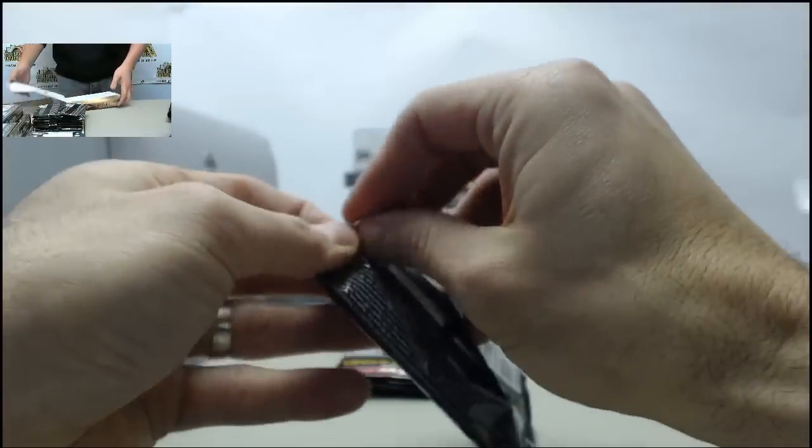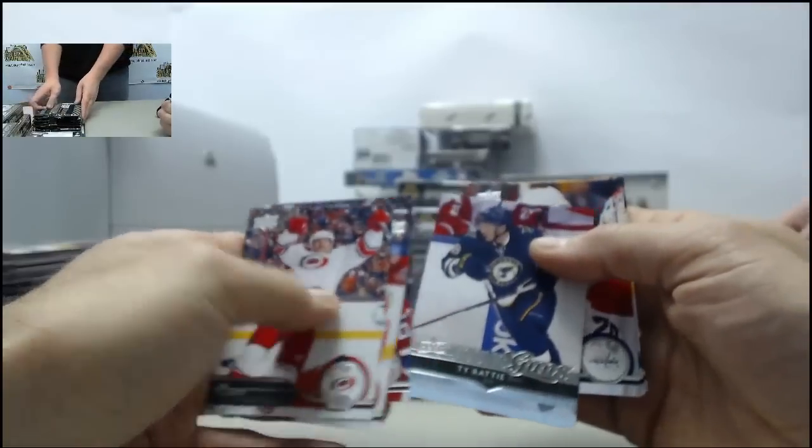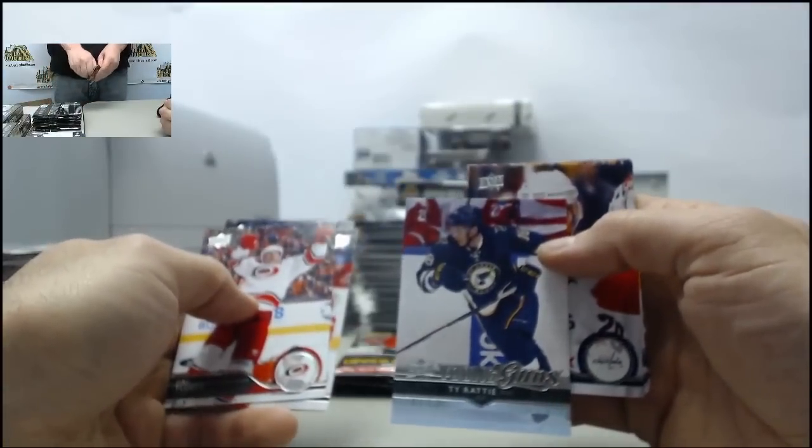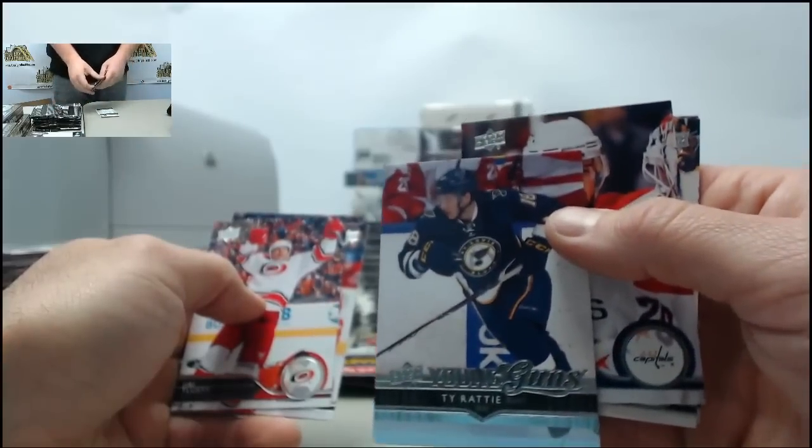I'm going to review what Bear Ridge said was a case hit here before we go on to box two. Young Gun Ty Rattie, St. Louis Blues. Not bad there.